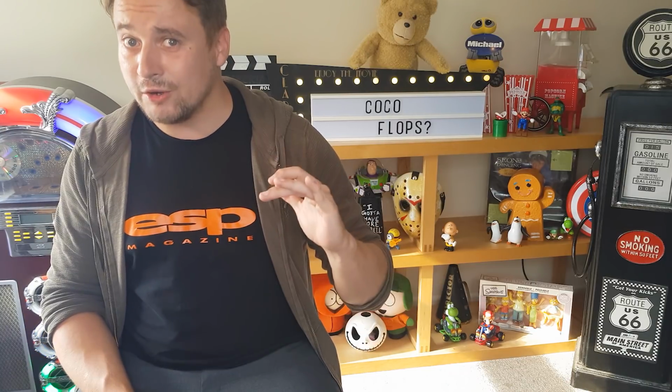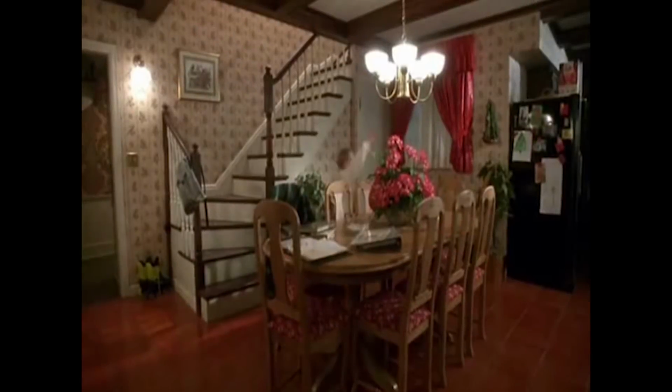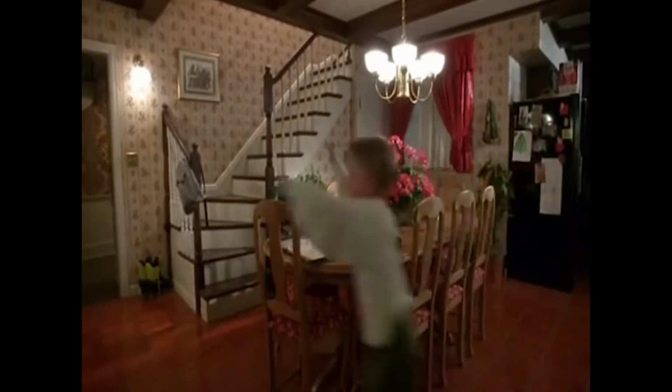Hashtag first world problems. Now, I'm actually all for less sugar in cereals. Have you ever tried to get a kid ready for school when they are dosed up on sugar? Yeah, it's not an easy task.